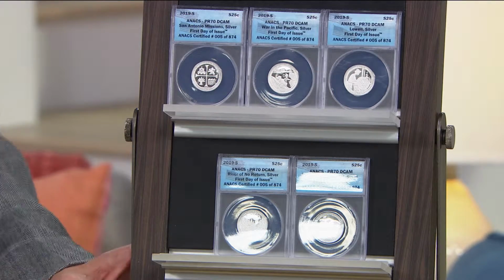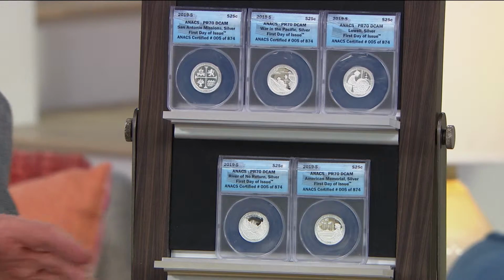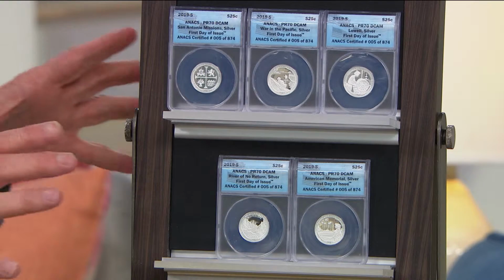They just released the National Parks quarters, but not just any National Parks quarters. These are the silver quarters. This is the entire silver quarter set from 2019. All certified perfect, all individually numbered, all in the red oak presentation box. Like I said, we're not gonna spend a lot of time here.